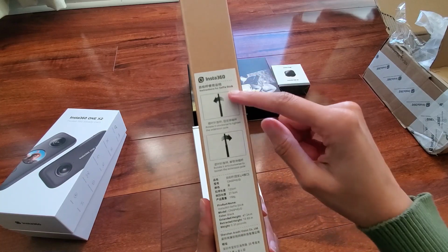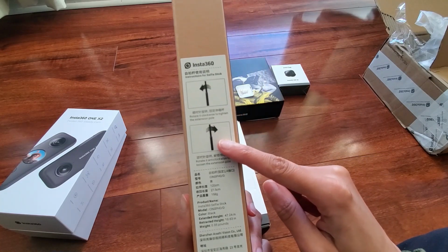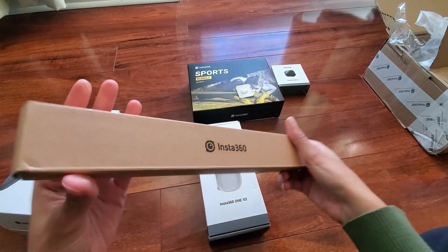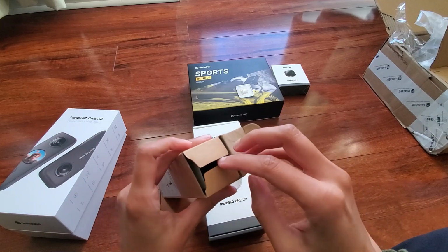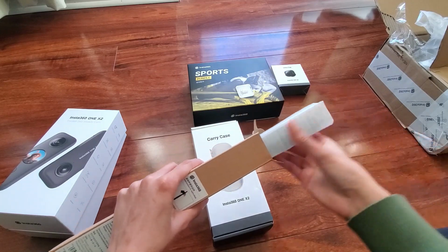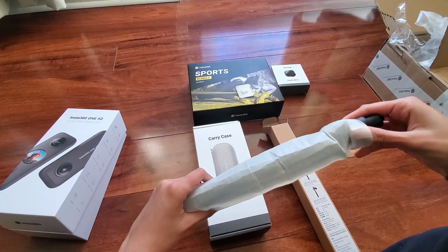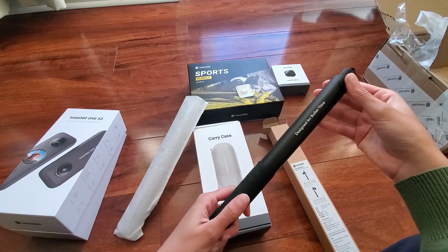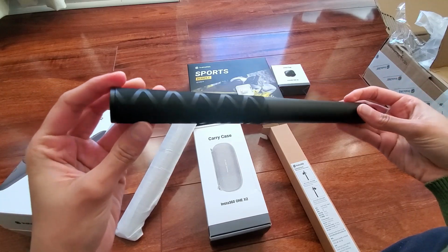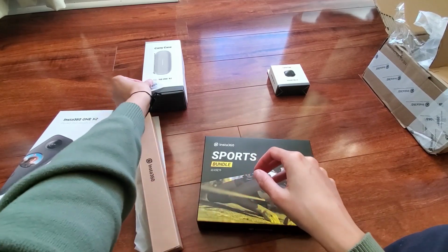Moving on, we have the Insta 360 invisible stick. As you can see here, it is a selfie stick which extends into a 120 centimeter pole. The unique part about the Insta 360 selfie stick is that it is invisible in the actual pictures or videos that you record. So it kind of looks like the camera is hovering around and you can't tell that you are recording the video. So this is what it looks like.